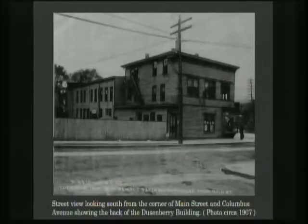Street view looking south from corner of Main Street and Columbus Avenue, showing the back of the Dusenberry Building. Now, in the back of that is the parking lot, the Main Street parking lot, where we park our cars across the street here. That's the back of the Dusenberry Building.